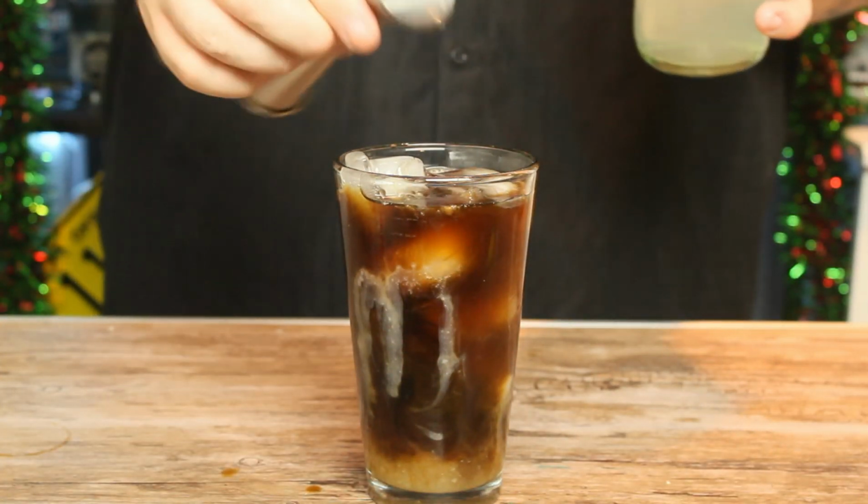And lastly, 1 ounce of orgeat. Orgeat is an almond simple syrup. Very, very easy to make, or you can purchase it. Not gonna lie, I'm using some store-bought stuff. Pretty easy. We now get to everyone's favorite part. Get the tin, seal it, and give it a shake.